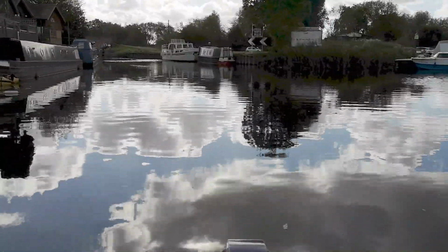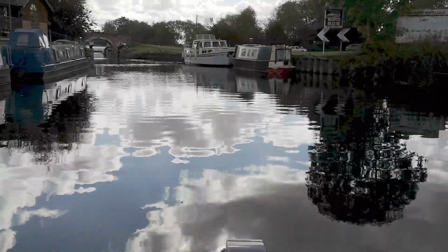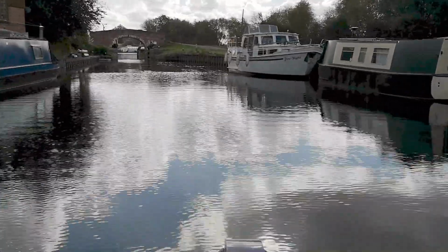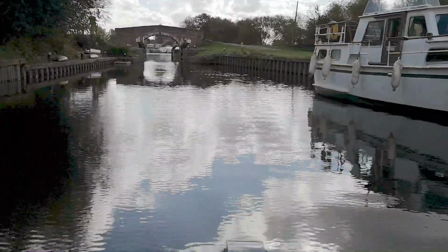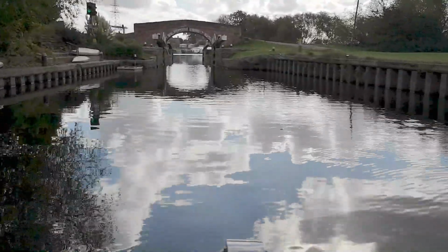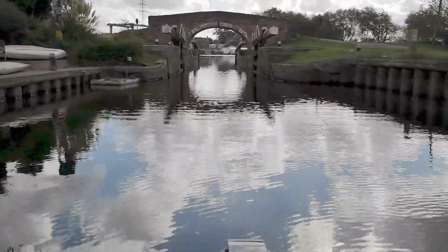As you trundle on up the Soar, you will see these little signs, the arrows, on the right hand side. Each time the river takes a different course, these arrows will point you in the direction of the main stream, so be watching out for them when you come to little islands and things like that.